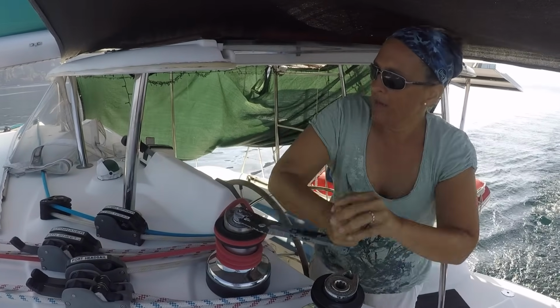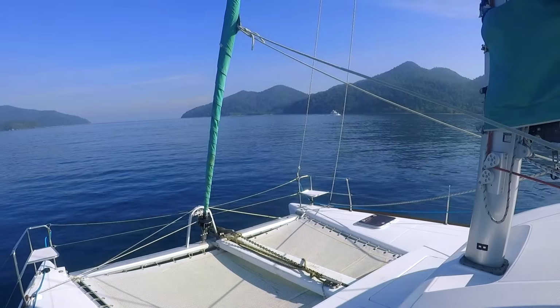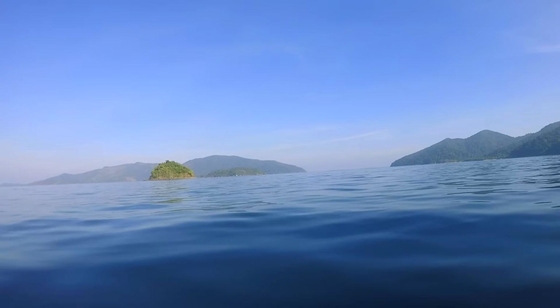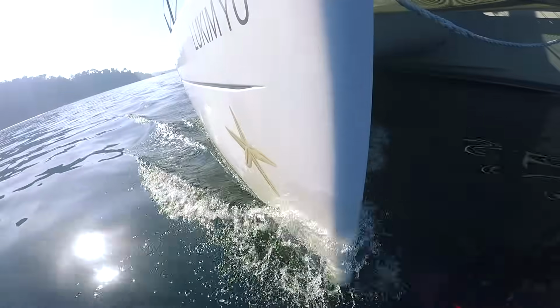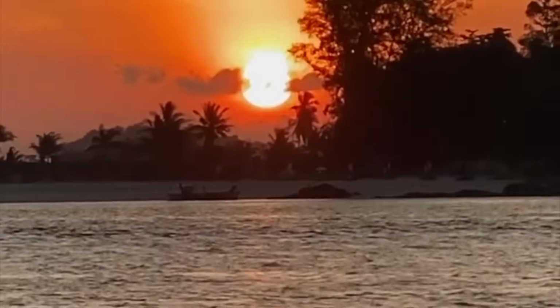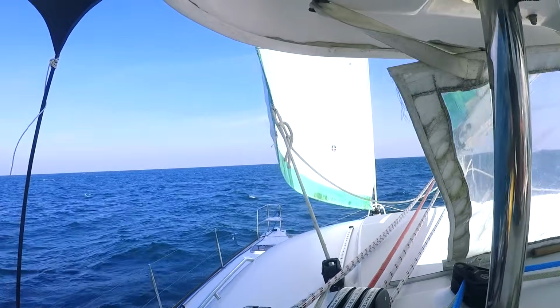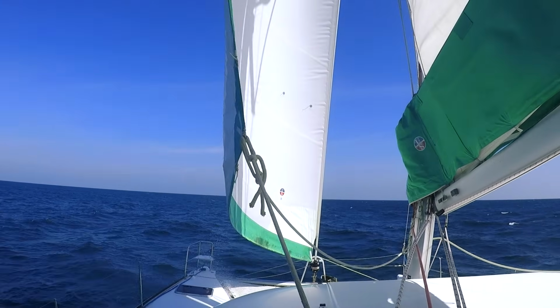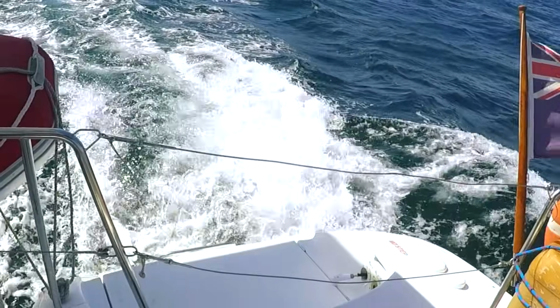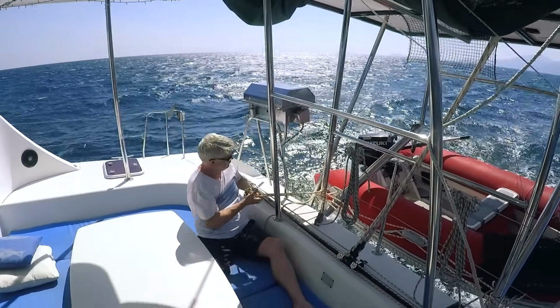Is that a boat? Coming straight for us, yeah. Call it optimism, but even in calm conditions, we hoist the mainsail. If nothing else, it provides us with shade. Jamie's securing Lily so she doesn't squeak.